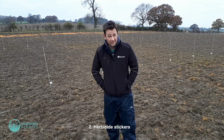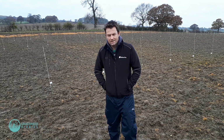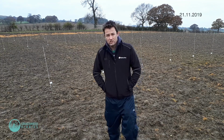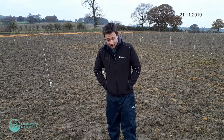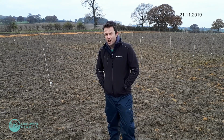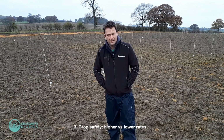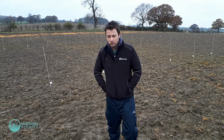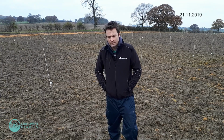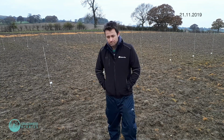We're also looking at herbicide stickers. Some of you may use them, some of you may not know about them. Apparently they're meant to keep the herbicide in the zone where you want it, for longer, so making your herbicides work harder for your money. So we'll see as to whether or not there's anything in that. We are looking at the crop safety of products, more specifically prosulfocarb and pendimethalin, at the higher rates versus lower rates. Is there any crop issues, especially with a compromised seedbed like we've got at the minute? What effect do them higher rates have? So we're looking at that.